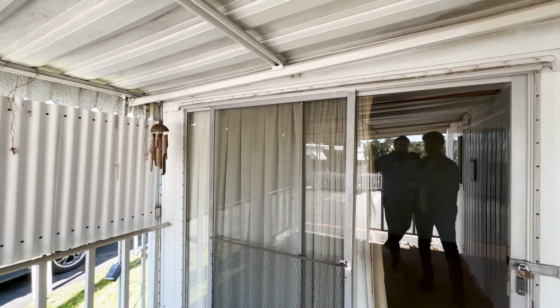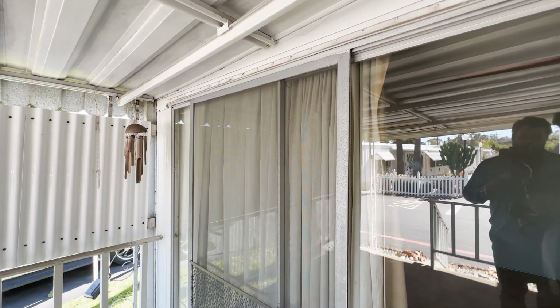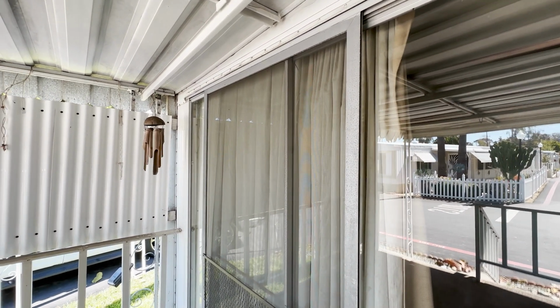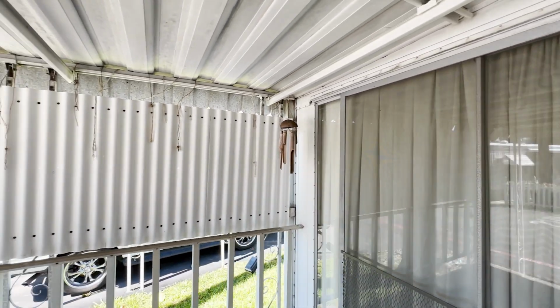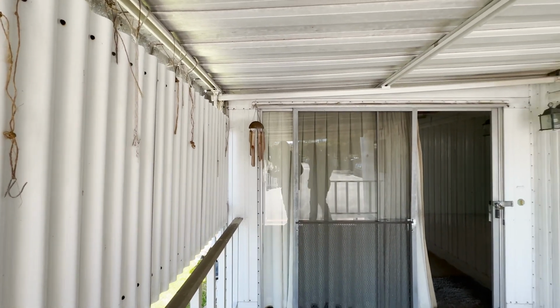But take a look at all the metal siding, even those windows. Today, the brand new homes have dual pane vinyl windows, which are a lot more energy efficient. So the owners of this community cannot wait to get this junk out of their park.